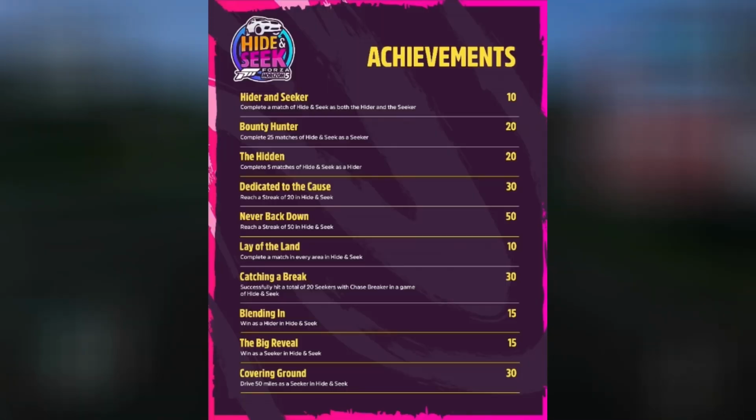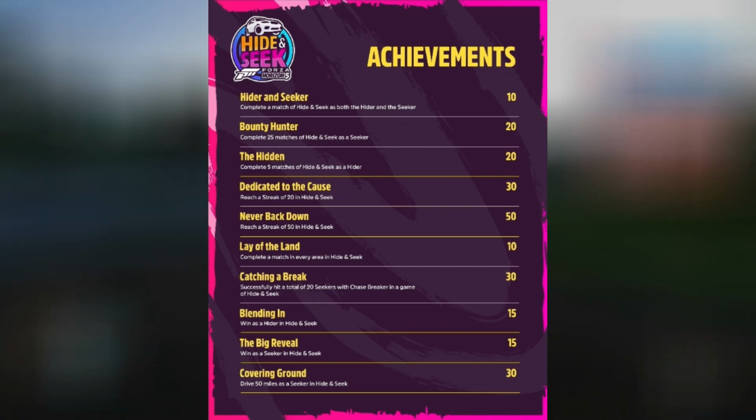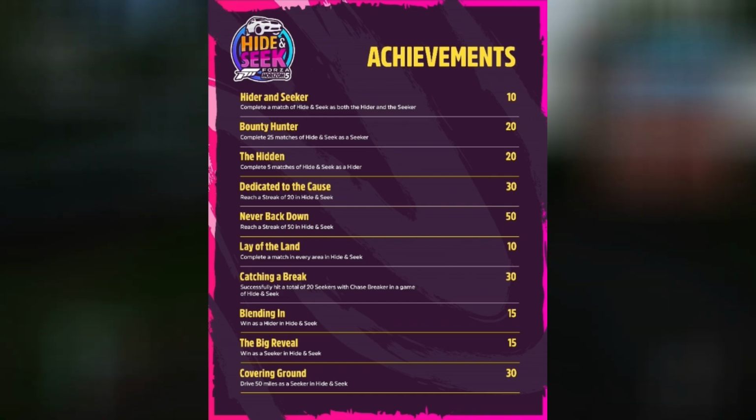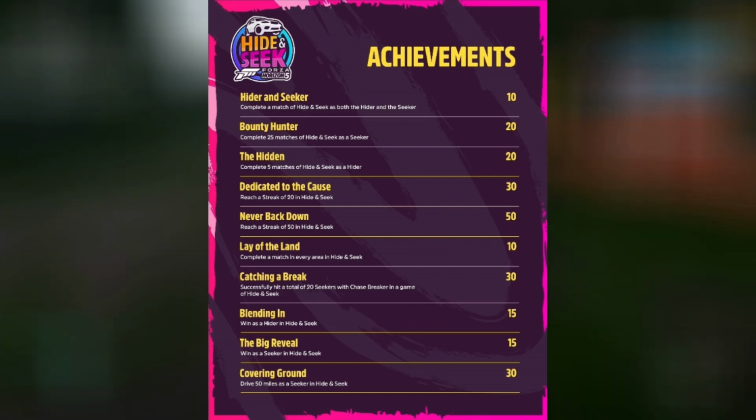And these are for Hide and Seek. We've got Hider and Seeker for 10, I believe 10 gamer score, and Bounty Hunter for 20, The Hidden for 20, Dedicated to Cause for 30, the rest are all on your screen. I'll probably be here until next millennia trying to read them all out.